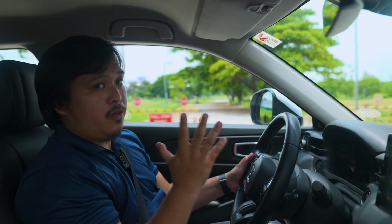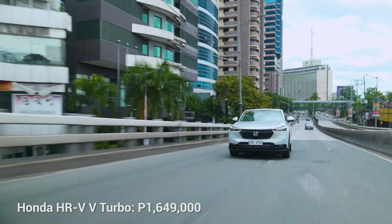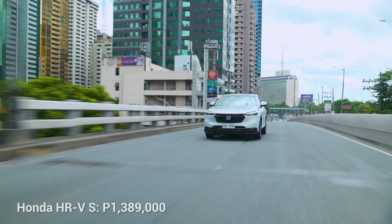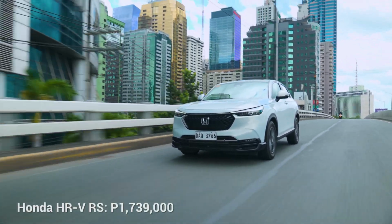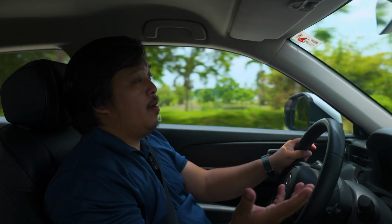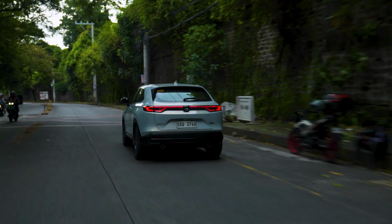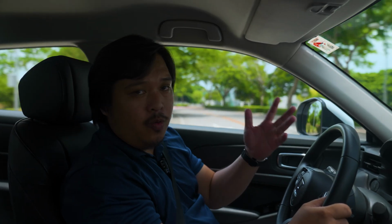All right, now in terms of pricing, the Honda HR-V, this V variant that we're driving right now, sits at around 1.6 million pesos. The base variant is around 1.3 million, and the range-topping variant is at 1.7 million pesos. Now, compared to other subcompact SUVs in the market, you really can say that the HR-V is priced a little too high, okay?